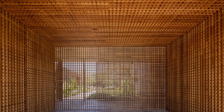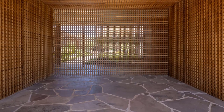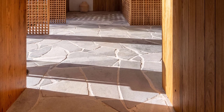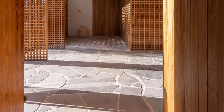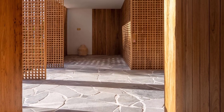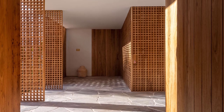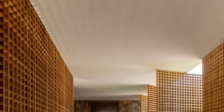The first volume, the entrance of the home, features a wooden unit comprised of mashrabiya. To the right, there are bedrooms; to the front, the residents can access the pool area; and to the left, the social area volume.